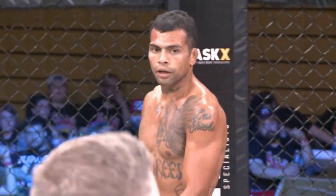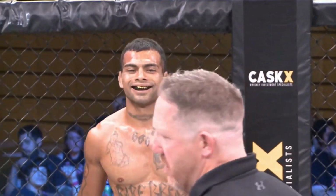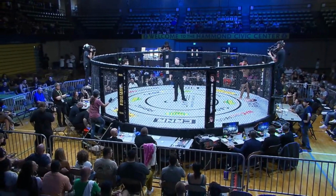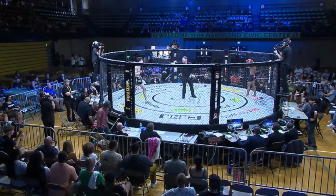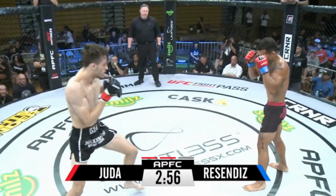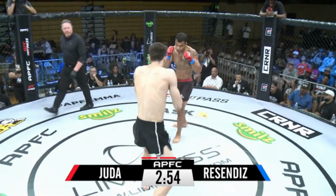Resendiz got a bit of work to do here in the next 3 minutes. Good smile from him, though. I like the optics. Agreed. Sometimes you need to get that first round out the way, then you get in there, you get going right away. And sometimes you need to lose a round to win the rest of the rounds. Touch gloves, round number 2, Resendiz and Juda, both in the center.